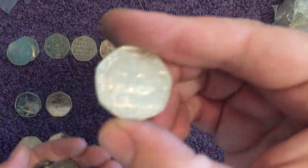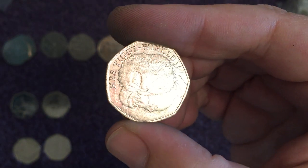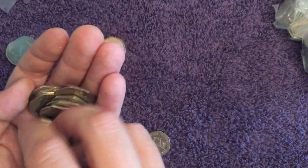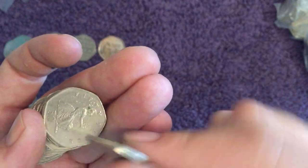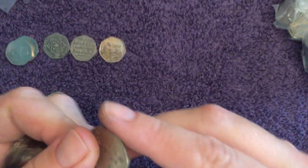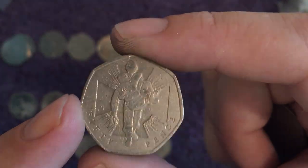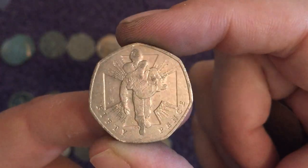Oh, there's Mrs. Tiggy Winkle. Part of the 2016 Potter set. We'll certainly keep her. But she's considered to be the lowest value 2016 Potter, barely creeping over face value, really. And there's a Victoria Cross Heroic Act. Not going to be a 2019 one in that shape, is it?